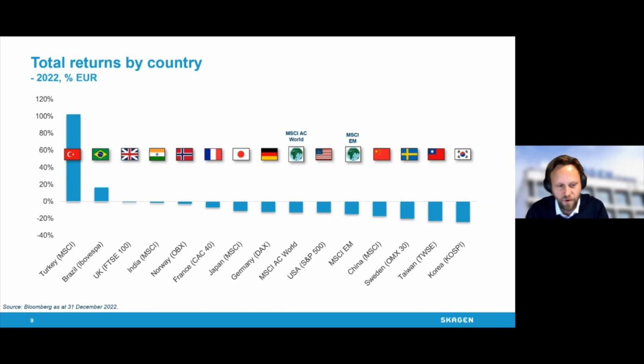Okay, so I'm hoping you can hear me better now as we go through the country returns. As I mentioned, emerging markets were a little bit weaker than developed markets during the course of 2022. That was largely driven by the bigger index components of emerging markets. You can see on the right-hand side of the chart that markets like China, Taiwan, and South Korea were all towards the weaker end of the spectrum, while smaller countries such as Turkey and Brazil did markedly better.